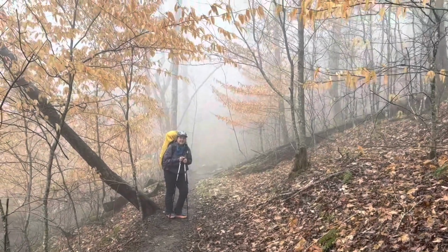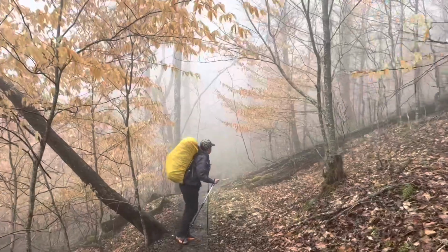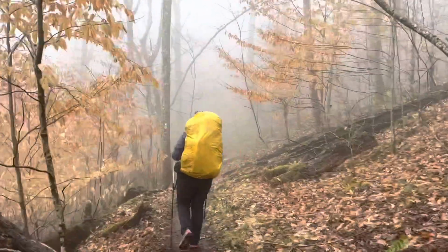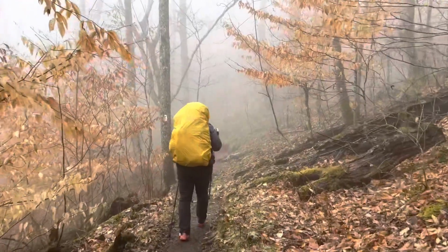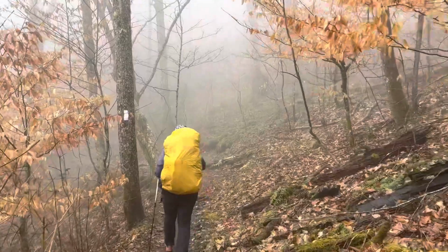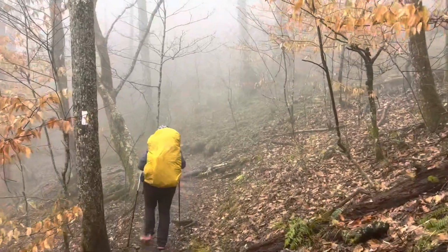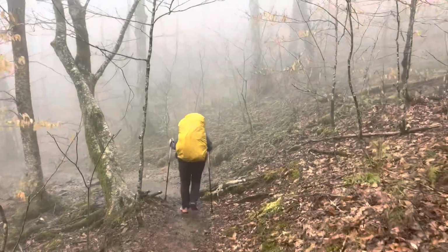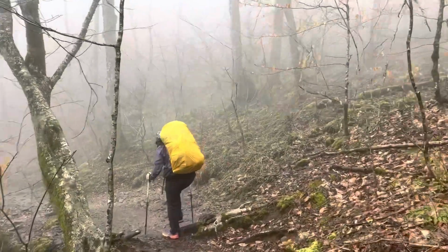Get a chance to see many leaves at this time of year. It looks like these are hanging around from last year. Golden. Golden. Figured we'd give y'all a shot of this too, but kind of neat. And then into like a mossy forest. AT doesn't really disappoint very often, even in the bad weather.